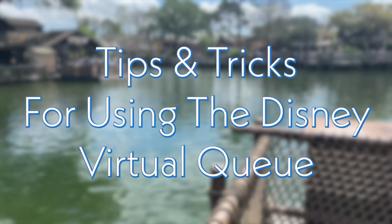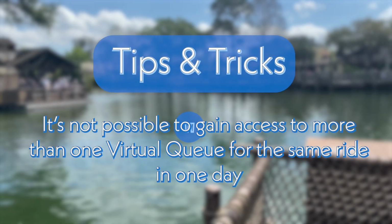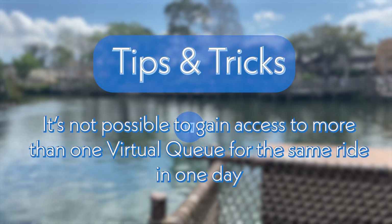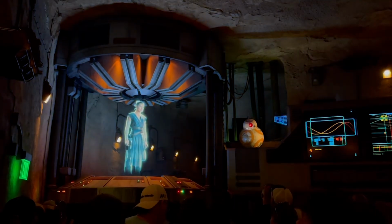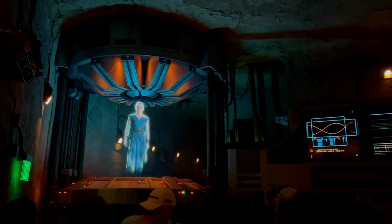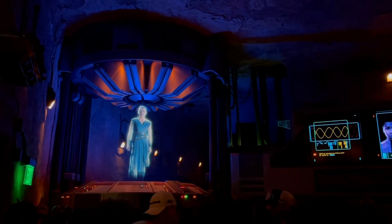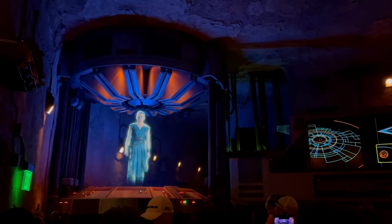Okay, so now some of the best tips and tricks for using the Disney World virtual queue. And we would say, be sure to keep in mind that it's not possible to get more than 1 virtual queue for the same ride within a single day. However, on the flip side, it is possible to enjoy a virtual queue and then also take advantage of an individual lightning lane. So you can take advantage of the system and get onto the same ride twice, but you have to do it 2 different ways. 1 through the virtual queue system, 1 through the individual lightning lane, which is a premium add-on product.